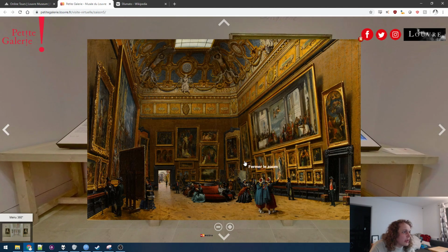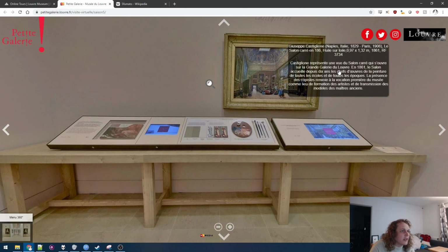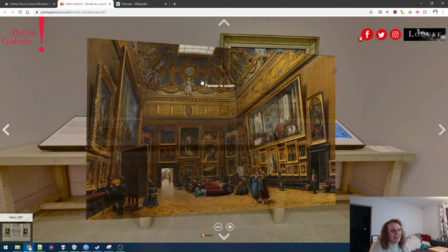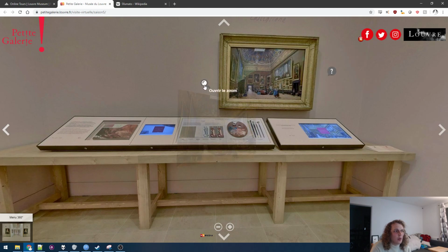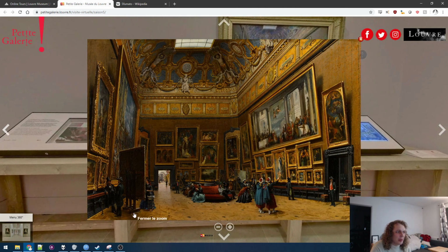And what's cool too is that maybe they'll talk about this, but this is a gallery within the Louvre. So not only are we seeing a painting of the building that we're in, which is awesome, we're seeing a glimpse through time. This was painted in 1861. So this is what the building that you're in looked like in 1861. This is what the people dressed like. This is how the galleries were displayed.